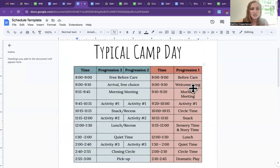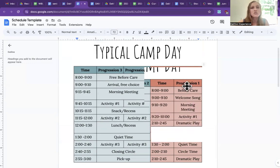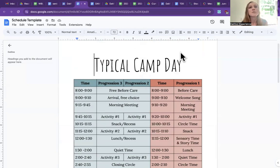Progression 1 is a little bit different. The general idea is the same: before care, end of the day, all that good stuff. But the schedule is going to go a little bit differently. We want it to be a little bit more developmentally appropriate for kiddos who are younger. So, our morning meeting is always going to start with a welcome song. The morning meeting is going to have a lot of movement and it's going to be a lot shorter for those attention spans.